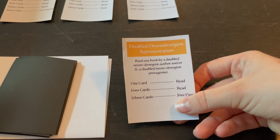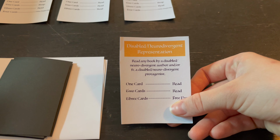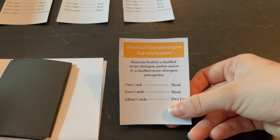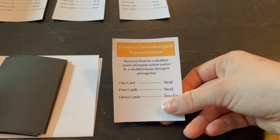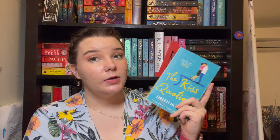Card number 9 is Disabled / Neurodivergent Representation. Read any book by a disabled / neurodivergent author and or featuring a disabled / neurodivergent protagonist. Next, as you just saw, the card that I drew was Neurodivergent / Disabled Rep. This book is a book that I need to read for book club. This month we're reading The Kiss Quotient. It's again by Helen Huang. I'll probably reread this before I pick up The Heart Principle, but I'm looking forward to it.